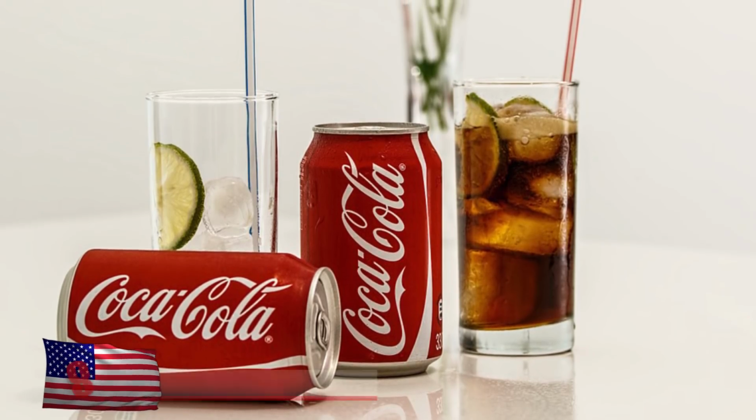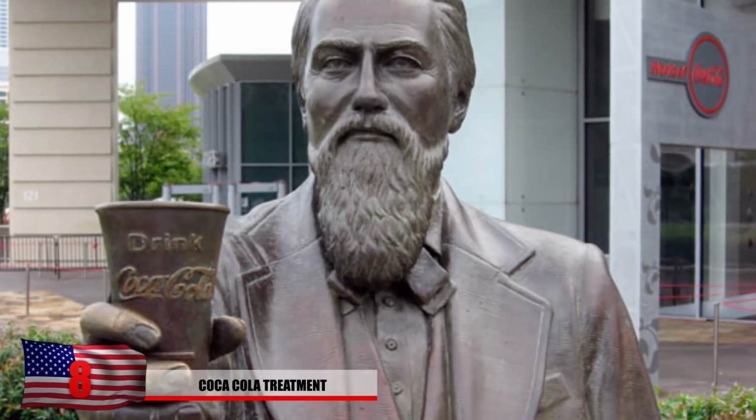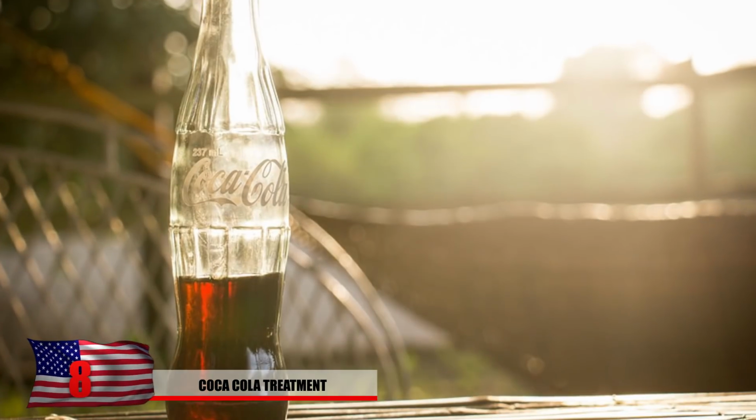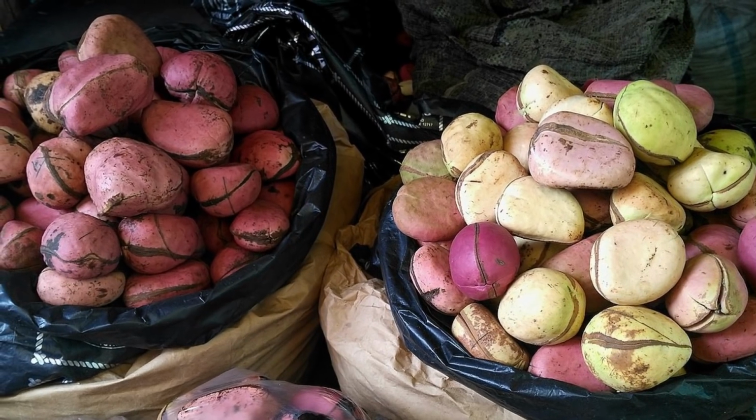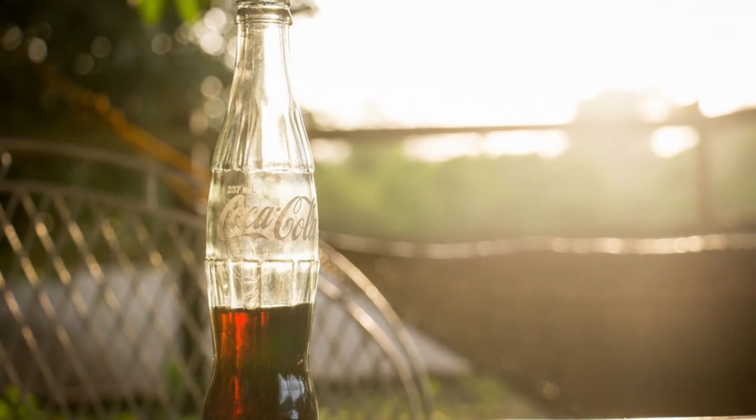Coca Cola was invented in 1886 by John Pemberton. It was supposed to be the first brain tonic that actually worked. It helps you out with concentration and can help you focus on your work. He took certain ingredients from the cola nut as a source of caffeine, and the other extremely controversial ingredient that wouldn't be legal to this day.